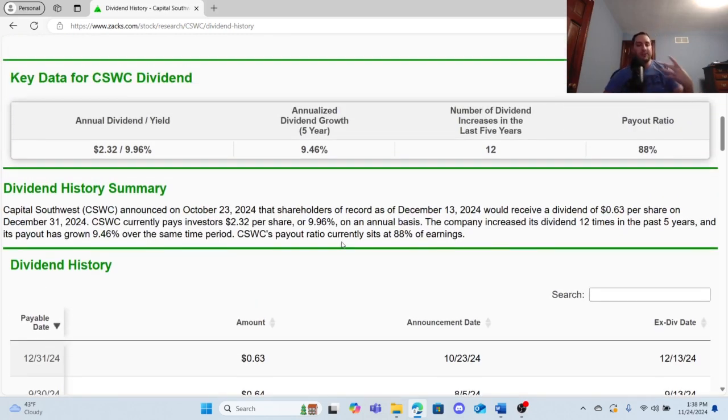So remember, business development companies, they have a high payout ratio. 90% of what they make have to go back to dividend investors. Now, is this a really amazing dividend grower? Is it going to be at 5% the whole time? I doubt it. That's why I like one of the lower yielding dividend growth stocks for long term. Number of dividend increases the last 5 years is 12. You bought 1 share, you made 2.32 with a 9.96% dividend yield.